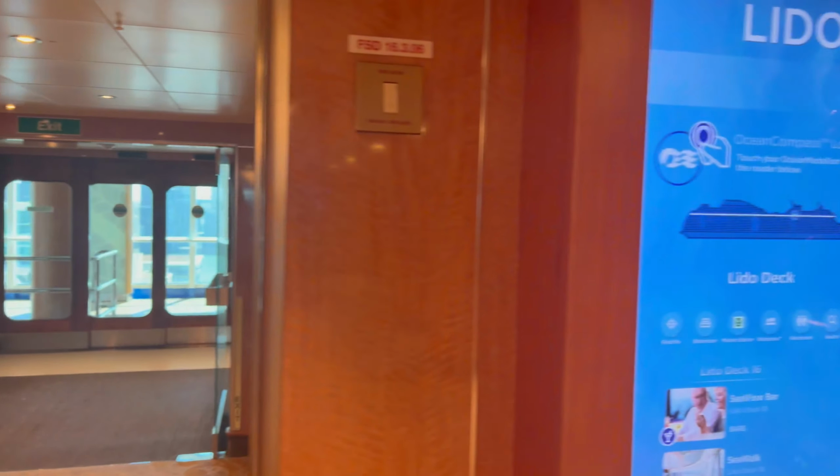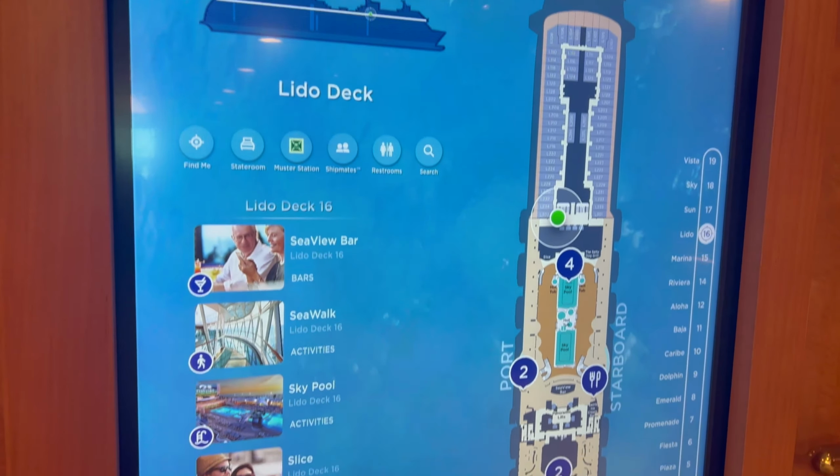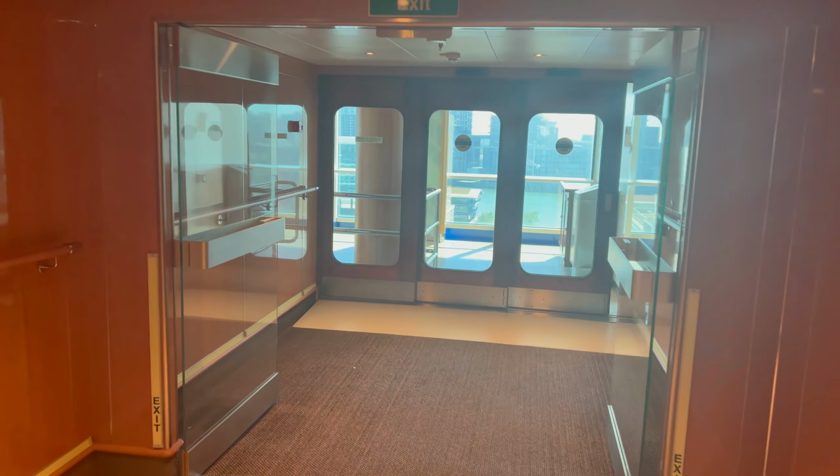So we're coming around now onto Lido deck 16. The Sanctuary's right up at the top on deck 18. You say Lido, I say Lido. Let's call the whole thing off.